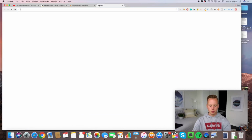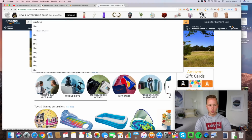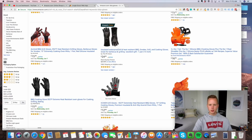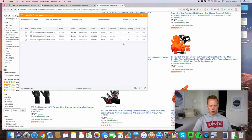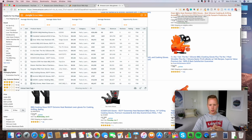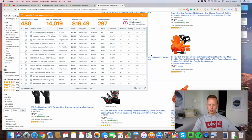All right, so I'm going to show you guys. Let's go on Amazon and let's just type in any product. For example, we'll do barbecue gloves, the classic example. So right here, very simple barbecue gloves. As you can see, we pull up Jungle Scout, and this is, by the way, the Chrome extension. So with Jungle Scout, there's the web and then the Chrome extension. So you do need both things. I strongly recommend both things. Basically, you pull up the Chrome extension and it will show you how much a seller is estimated to be making per month in revenue.